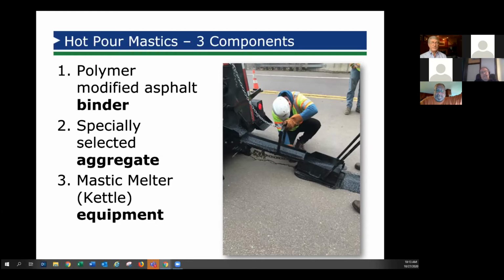We apply these materials with a melter, a hot pour melter, because these materials go down anywhere from 350 to 375 degrees Fahrenheit. They are blended, mixed, and formed, and then applied out of the back end of a mastic melter. And you can see one of the slides to the right doing that.